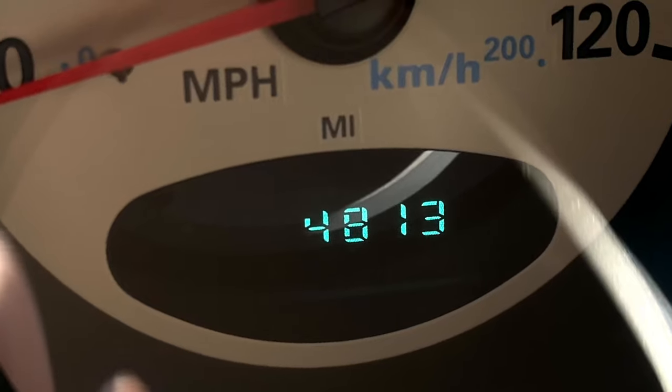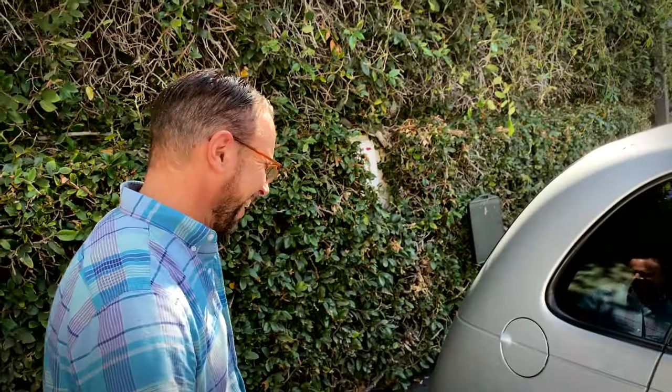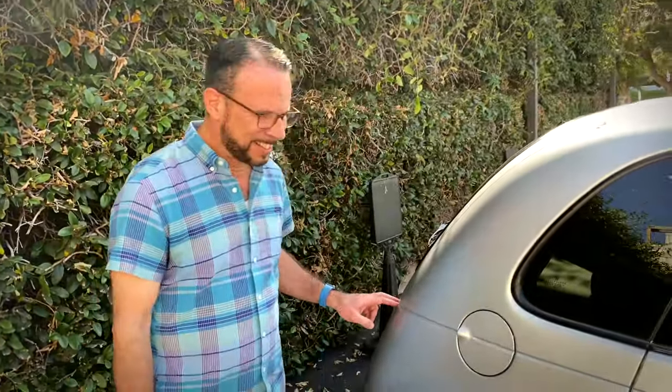Why does your car only have 4,800 miles? Tell me the reasoning behind, like, I'm gonna get it, I'm not gonna drive it, I'm just gonna kind of cherish it.